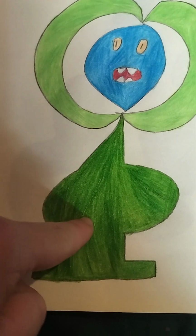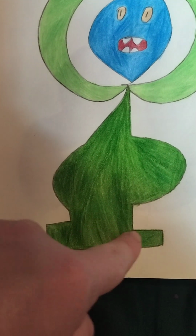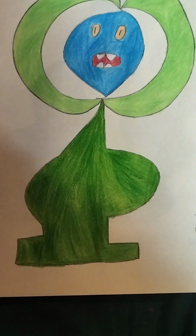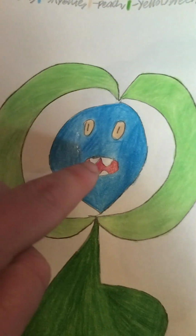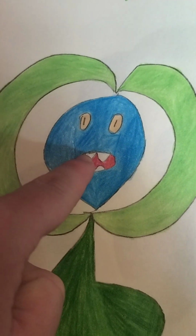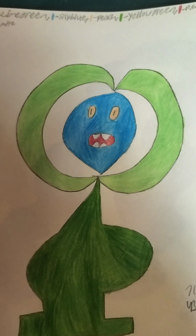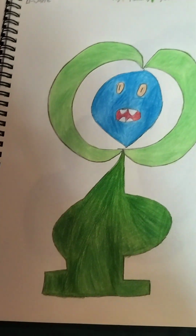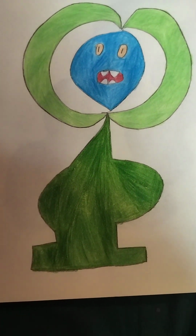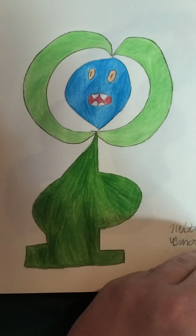Came out a little oddly shaped here, especially the bottom. A little mismatched, or disproportioned. Then we used some red for the inside of his mouth right here, and then white for his teeth. Yeah, he's a carnivorous plant. Gonna bite you. Bit weird, but that's pretty common for my character drawings. Anyway, let's move on to the third picture.